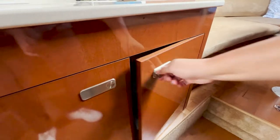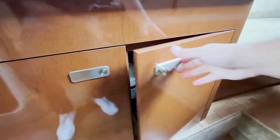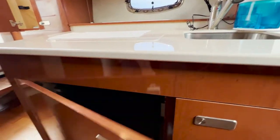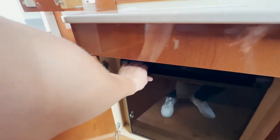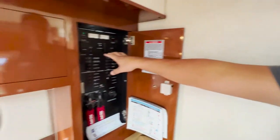I'll show you guys over here real quick. So this is just going to be another fire extinguisher, trash can, as well as access to the bottom side of the sink. And then this is going to be another fridge, about the same size as the one in the cockpit outside. So there's that. Back over here, this is going to be your main control panel.